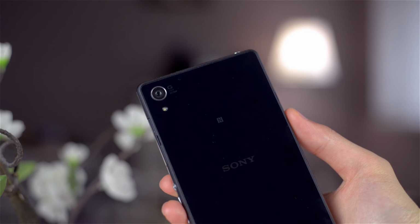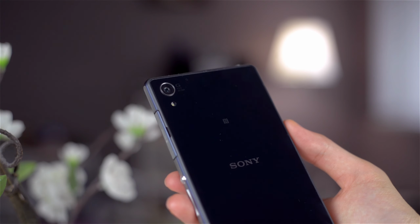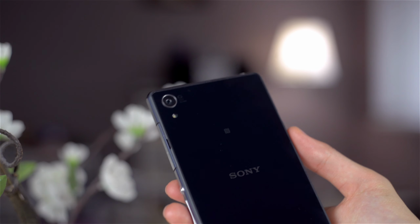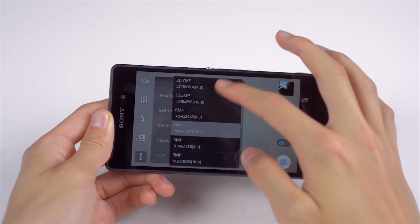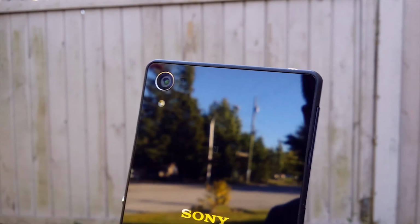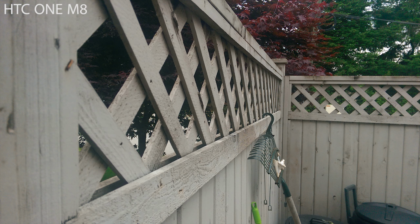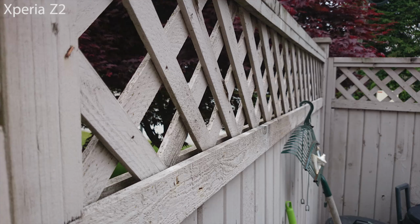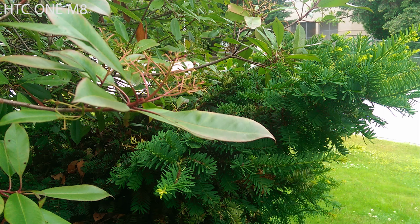For the Sony Xperia Z2, you will find a 20.7 megapixel camera on the back. That is if you shoot with manual mode, because in auto mode, you can only take 8 megapixel pictures. You can record 1080p HD videos on both devices, but on the Xperia Z2, you can record 4K videos, which is a huge plus. So here are some of the images I took with these two devices. As you can see, pictures on the Xperia tend to be a lot more sharper because of the higher megapixel. So when you zoom in, it's still going to be quite sharp and very clear.